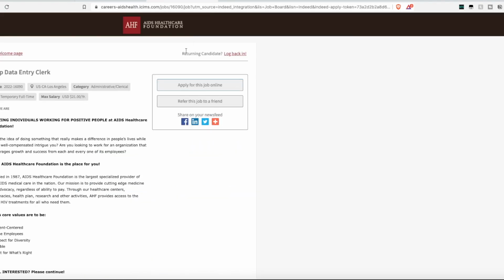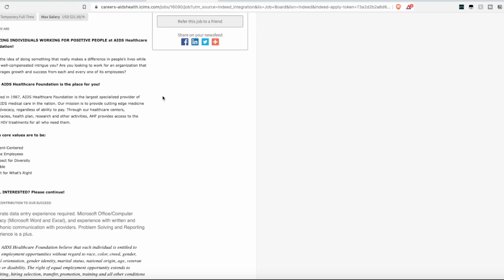And last but not least, we have the AIDS Healthcare Foundation hiring a temporary data entry clerk. So this one is another temp position that you can get in and be working and make money while you are still applying for your dream work from home career. So this healthcare foundation is a largely specialized provider of HIV and AIDS medical care in the nation. They're looking for people to help with their data entry. They're really looking for someone just to do accurate data entry who is knowledgeable in Microsoft Office and computer literate, and you have experience with written and telephonic communications with medical providers.